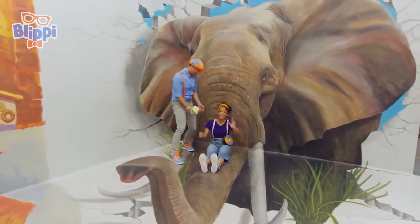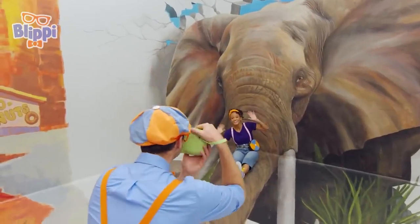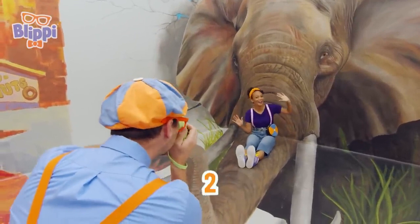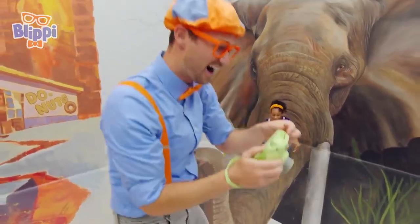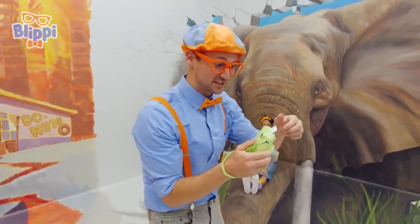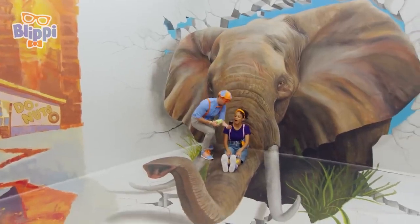Should take your picture. Yes, please. All right, say elephant on three. Yes. One, two, three. Elephant. Whoa. This is going to be such a great picture. Oh, let me see.